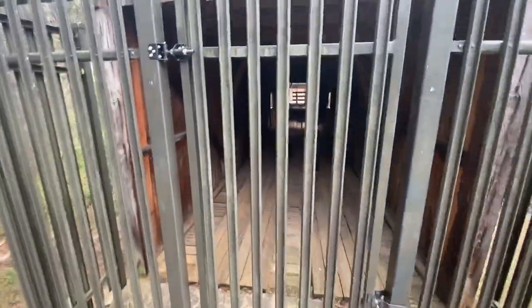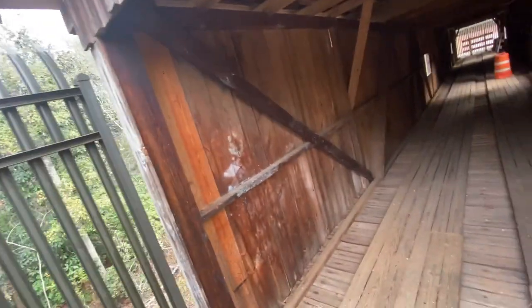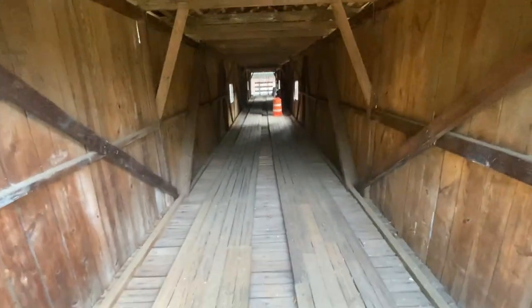It's a shame they had to bar up the bridge from people walking across. I wonder if they open it up on special occasions. Let's take a little look inside.